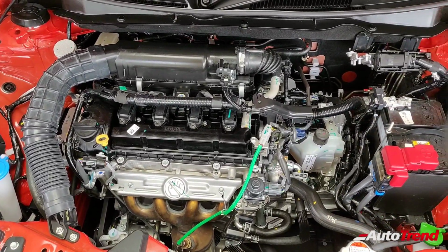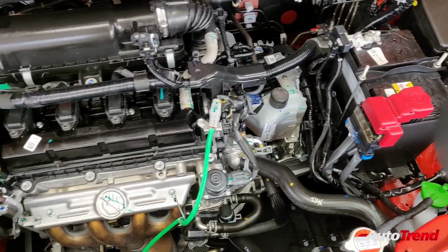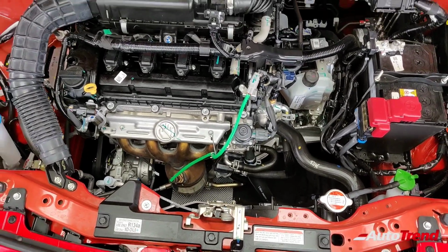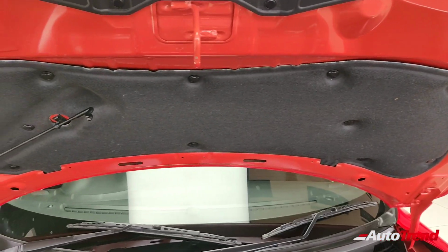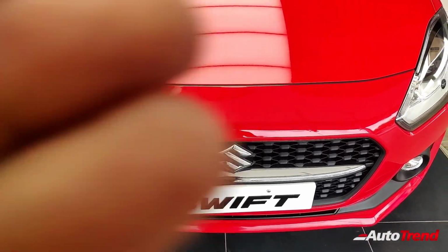And the main factor is that this engine provides more power than the previous 83 PS engine, which combined with this lightweight Maruti Suzuki Swift is going to be incredibly peppy. And oh yes, this engine being an updated one is even smoother than before, while also offering better economy than before. So that was all about the brand new dual jet VVT engine of the Swift. Let's now talk about the pricing of this Swift.